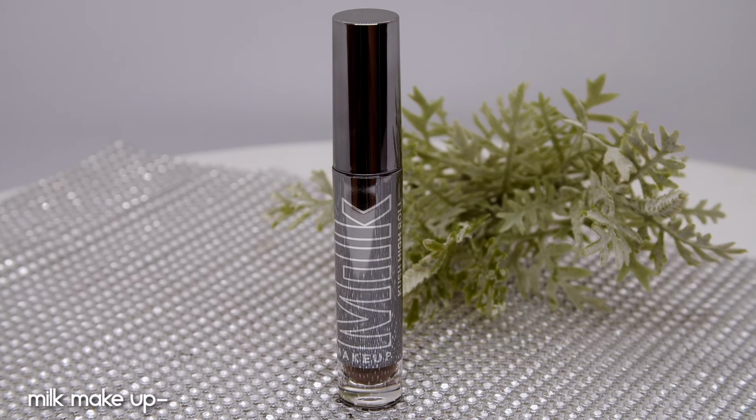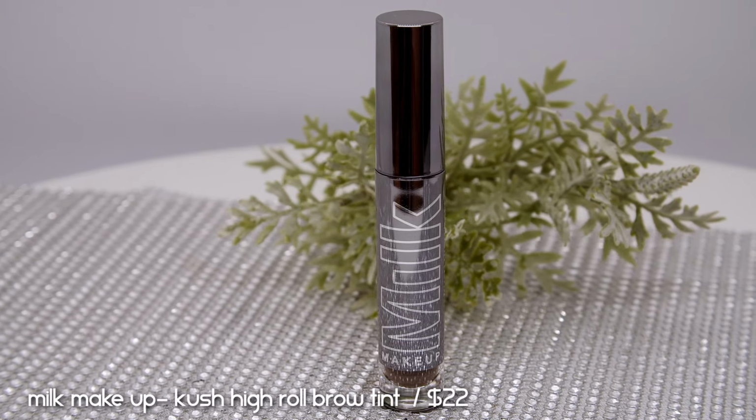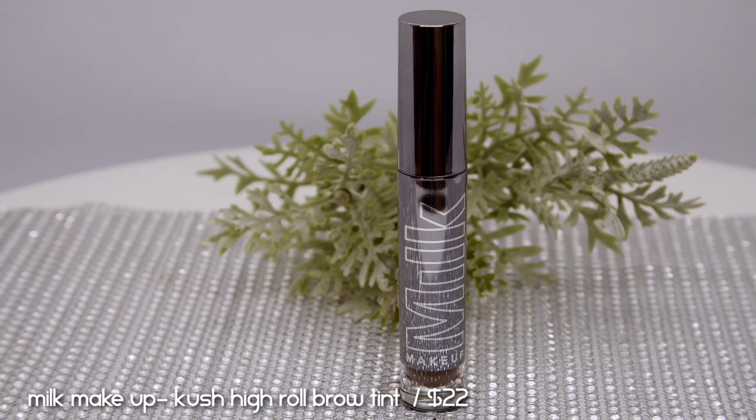So let's continue with this new eyebrow gel that I wanted to show you guys. This is by Milk Makeup, and it's the Kush High Roll Defining and Volumizing Brow Tint, and this retails for $22. I just wanted to try this for myself and see if I would like it. And let me just tell you straight away, I don't love it as much as my beloved Kosas Airbrow Gel. The Kosas Airbrow Gel is just my holy grail. This one, oh, this is very, very different.